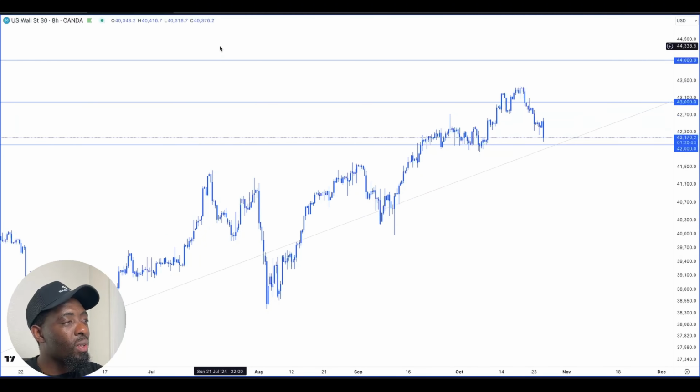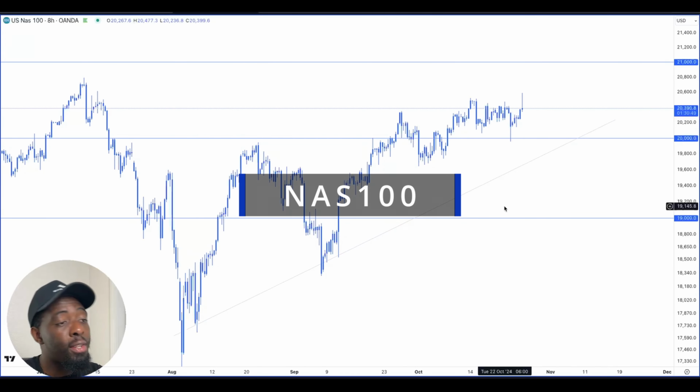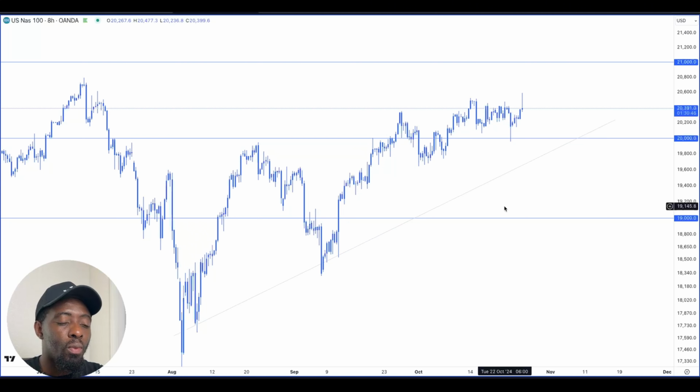All right, so let's look at the next pair, and this has to be NAS. So remember on the DXY, we have this long-term bias because we're currently ranging.